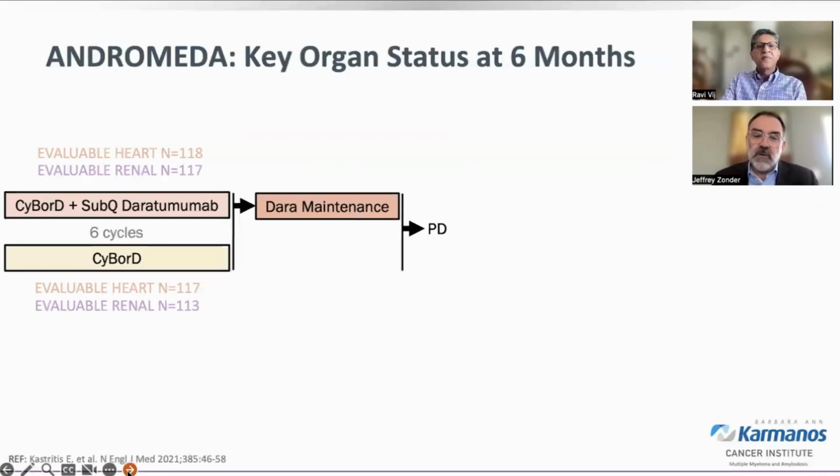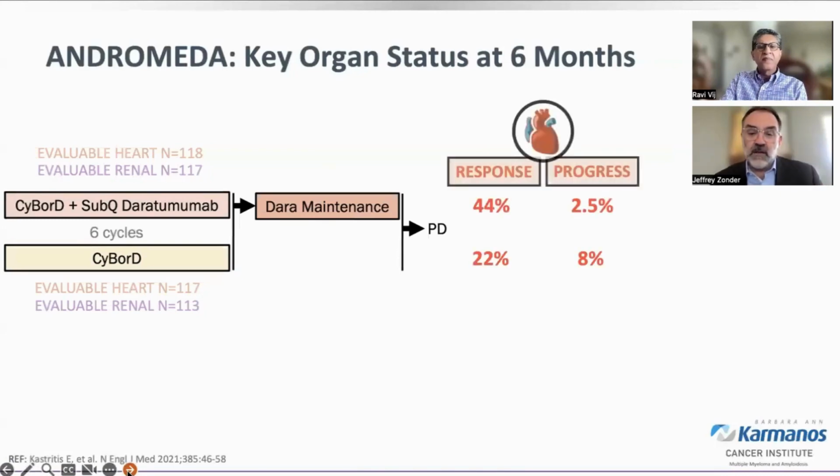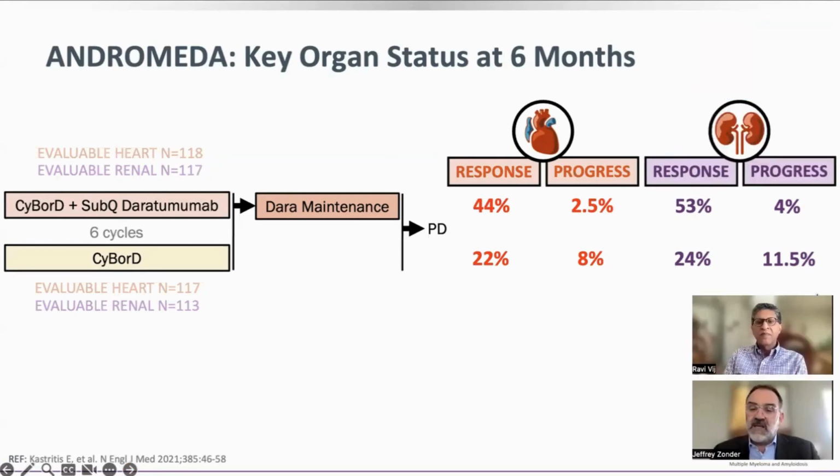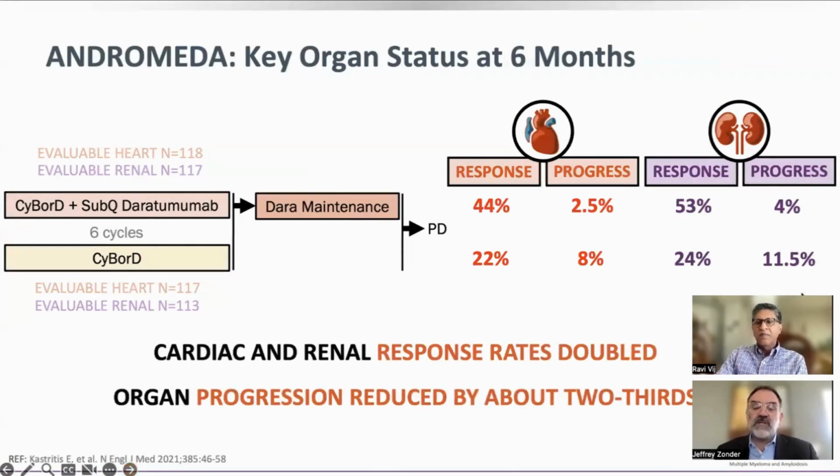Go to the next slide. So, again, that's the heme response. We saw those responses within the first few months of therapy in the majority of patients. What did that translate into for organ responses later? If you click on the button, you can see that in heart and, one more time, kidney, right? You can see that improvement in the heart markers that we follow and improvements in the kidney markers that we follow. Again, click on the button for me. About twice the likelihood of having improvement in organ function if you add the antibody.